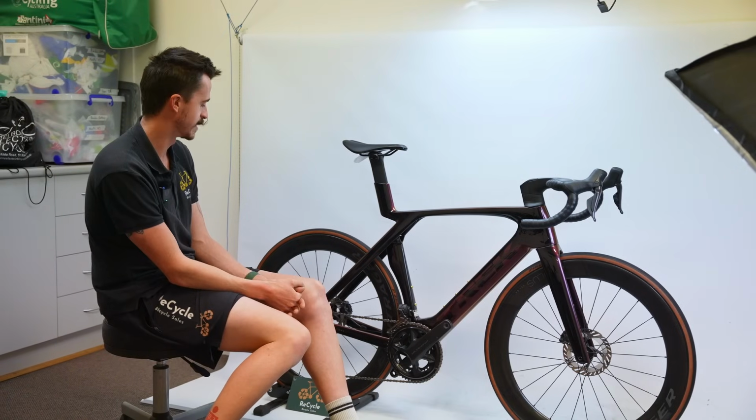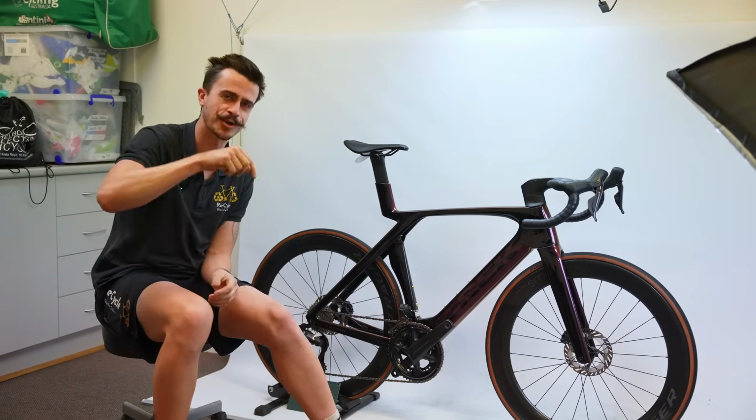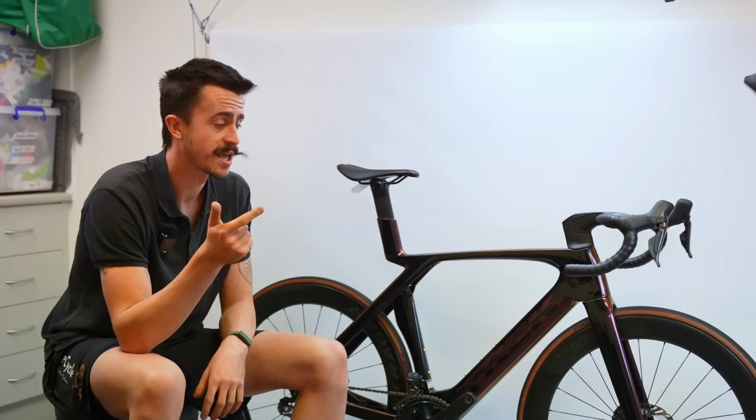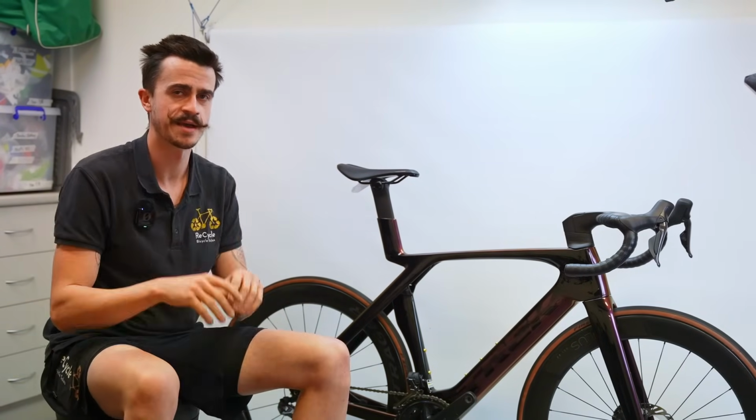I think this is one of the best looking bikes we've got in the shop. What do you guys think? Let me know in the comments down below. For each of these bikes, I'm gonna give you my favorite thing, my least favorite thing, and I'm gonna give you the price and size of the bike so you have a bit of an idea.